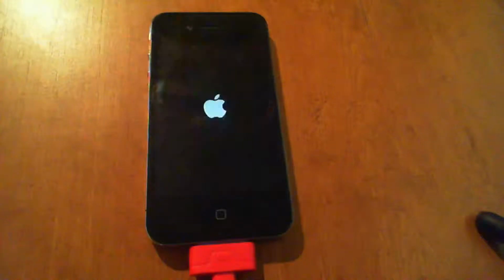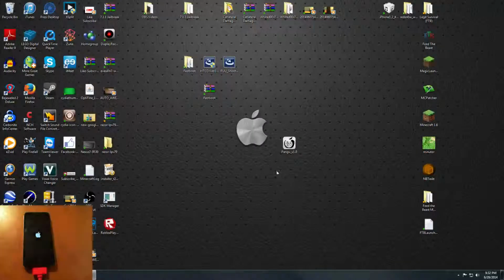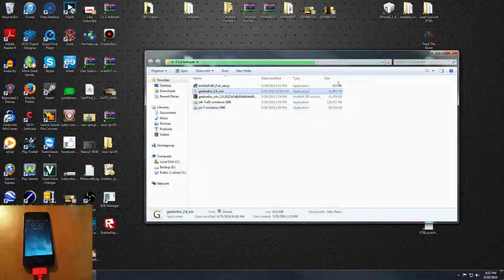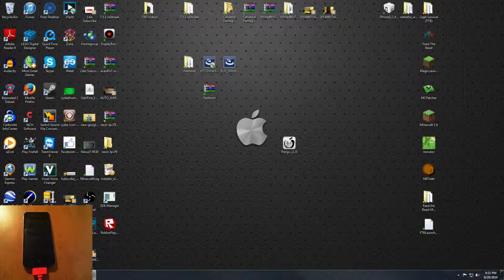Let's switch back to the computer here to show you that this Geek Snow application, Geek Snow 2.9, does jailbreak iOS 7.1.1, but it's not fully compatible because it was not an official release. So most of the tweaks that I installed when I had jailbroken it with Geek Snow didn't work, and now they do. So I'm really excited about that.